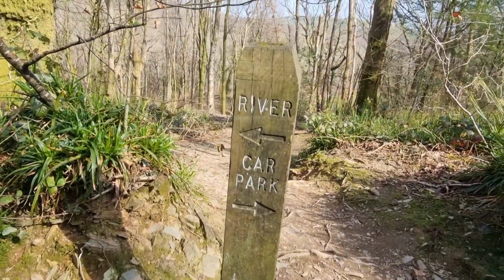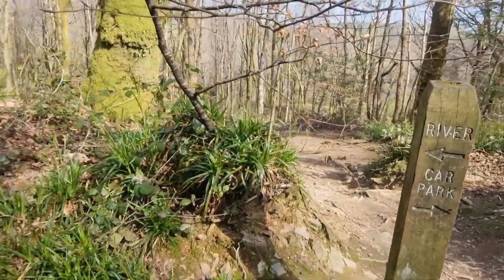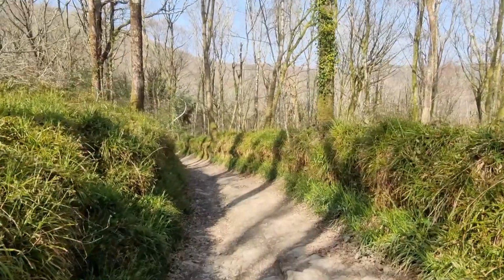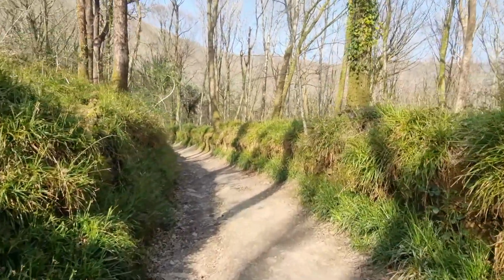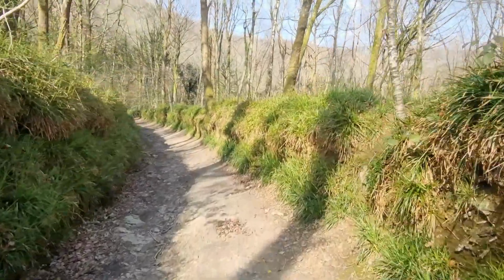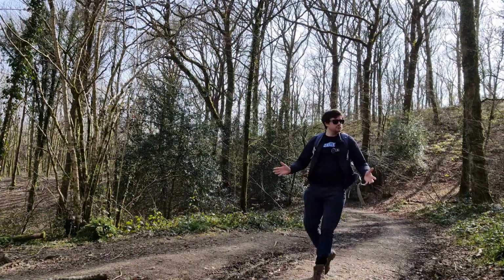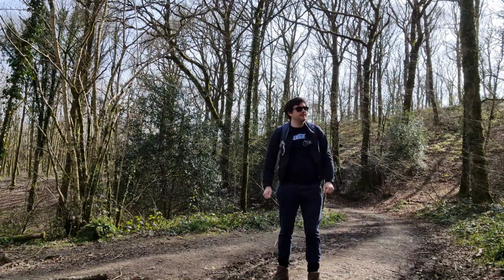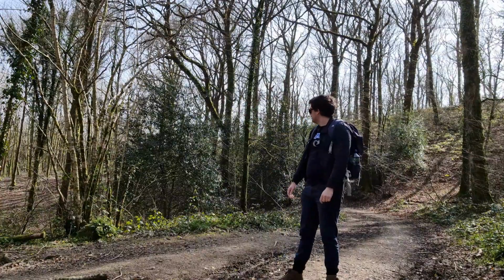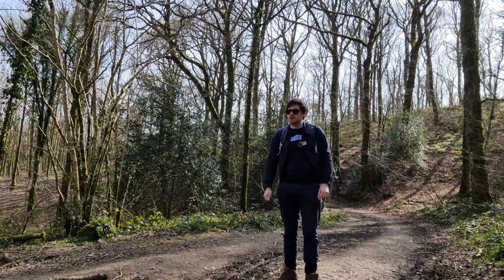A sign there to let you know that the car park's that way, and of course the River Dart is this way. That's what it's called. Just got to be careful down this little bit here, just a little bit uneven. Well, there's so much sound of birds here. You can really hear them from over there, over here, and you can hear the sound of what I think is the river.